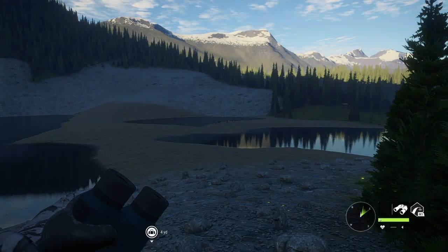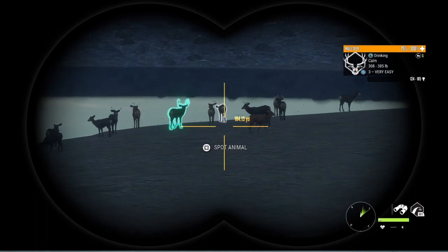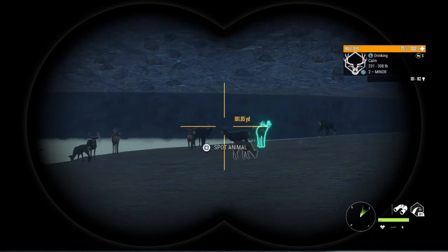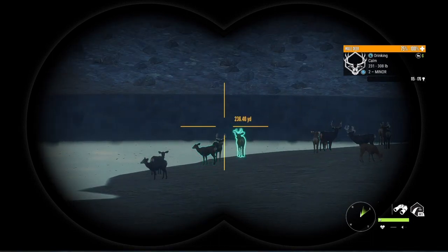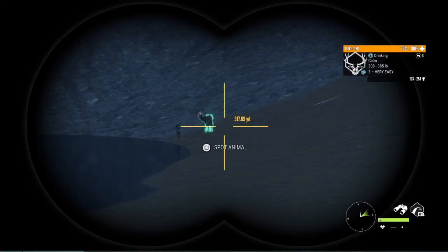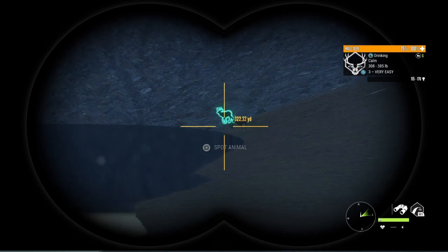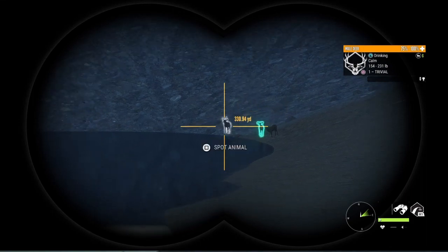Now, coming back to this zone, I don't recall seeing this many mule deer. Got a couple threes. Got the 2 minors. Got a level 3. Another level 3. What's the other one? Okay, a female.